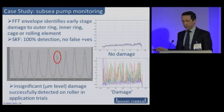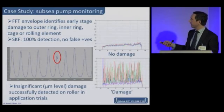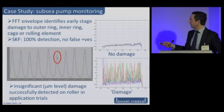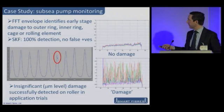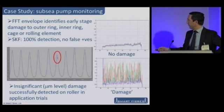I think for me this is probably the most interesting slide in the presentation. This is some real data that we got from that 4 megawatt pump and motor. It's on a test stand in Etten-Leur in the Netherlands right now, which is one of Flowserve's big facilities. And this is enveloped data from one of the bearings, one which has got no damage. And here is another one of the bearings which we put in inverted quotes damage.